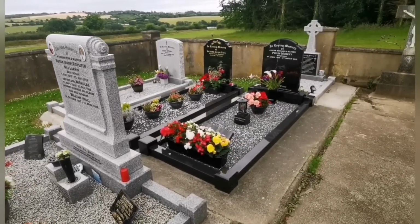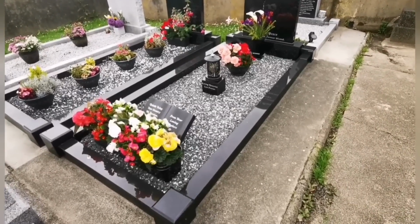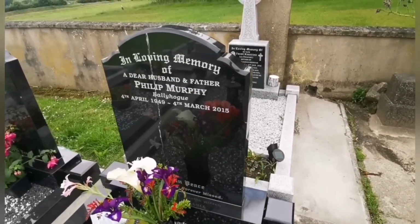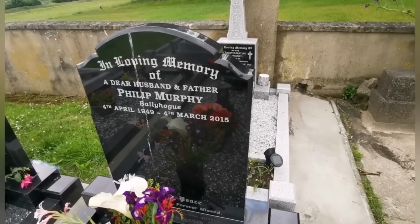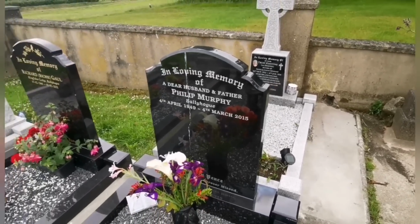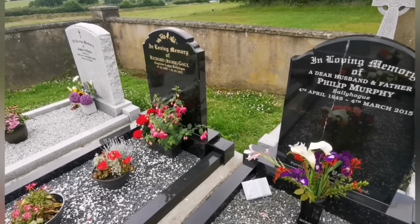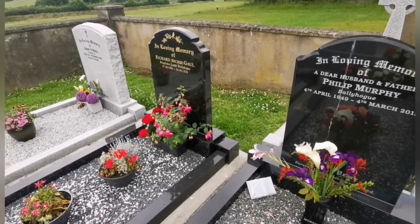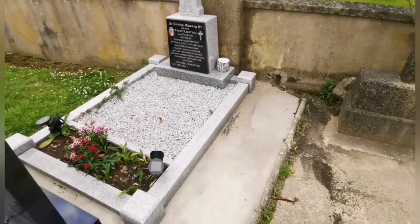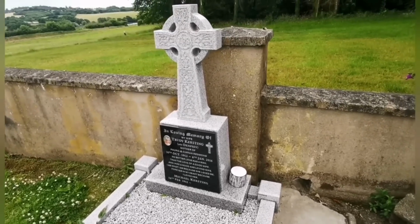So it's a beautiful little cemetery and really well kept. The graves are gorgeous, as you can see, all these colourful flowers on them. Philip Murphy, born April 1949 and died in March 2015. And we have more beside that. Richard Gall, born in 1945 and died in 2021. And this is a really nice one here at the back wall of the cemetery. It's a little Celtic cross.